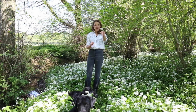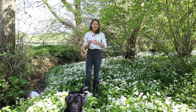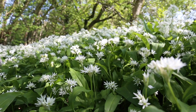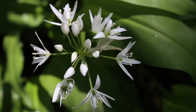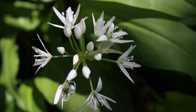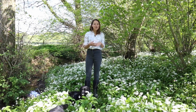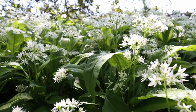So this wildflower is wild garlic. It's also known as ramsons, and as you can see it's extremely prolific and really abundant here in the woods. And what's fantastic about it is that you can eat the whole thing. You can eat the flowers, the stalk, the leaves, the bulbs, the whole plant can be used in your recipes. So pop it in pesto, soup, that sort of thing. It adds a really lovely zingy punch to all your meals.